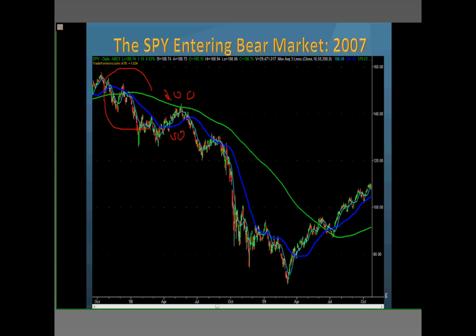So just as I told you before that in a bullish market, the 50 is above the 200, and they're both sloping up, just the opposite is true for a bear market. The 50 is below the 200-day moving average, and when it starts to increase in velocity, as you can see the slope going down, so does the price begin to deteriorate even further. This right here is the inflection point.